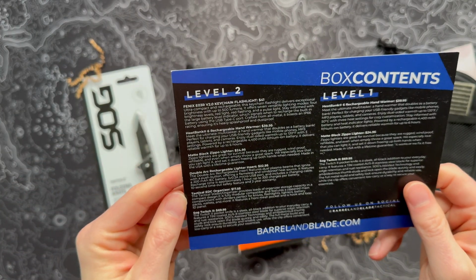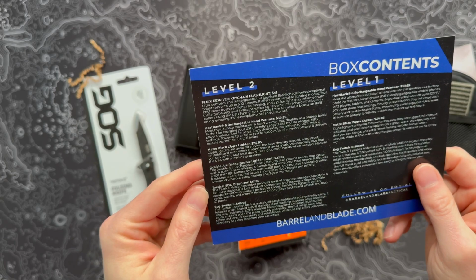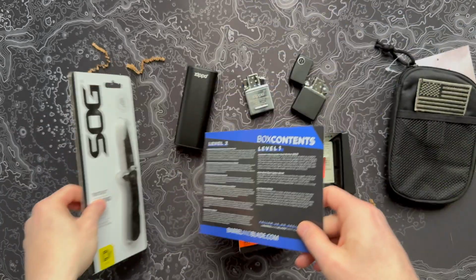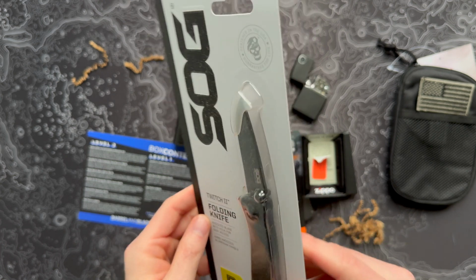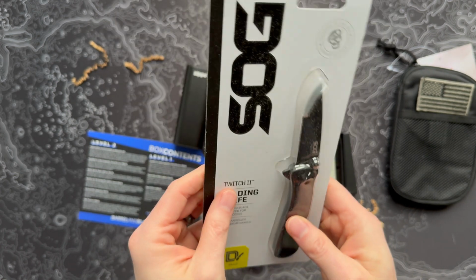And then last but not least, wow, from SOG, we have the Twitch 2 worth $69, AUS 8 stainless steel, and it is assisted. So look at this guy. Great little EDC style knife. Let's see, I'm curious about the locking mechanism on it. It looks like maybe a lock back. All right, let's open this thing up and play with it real quick.